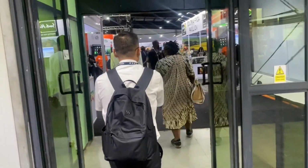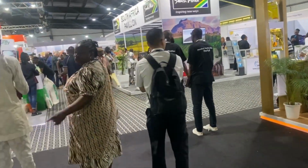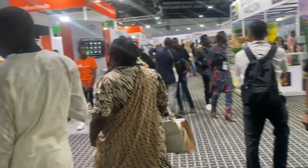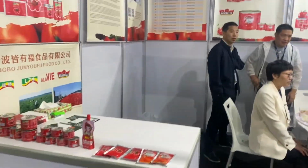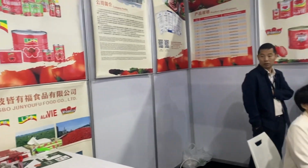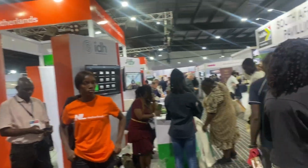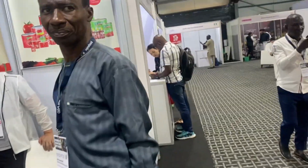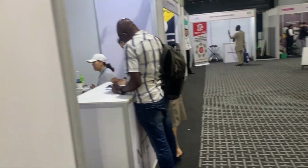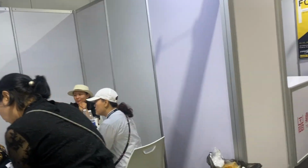So I'm walking towards Hall 2, where we have exhibitors from South Africa, Netherlands, and other countries, including China. This is the first booth we are looking at here, and I think what they produce is machines for tomato paste. Look at the Netherlands stand, the South African stand. Let me walk from this end and see some of the booths. This is France, but I don't really see any posters here. I don't know what they are doing.